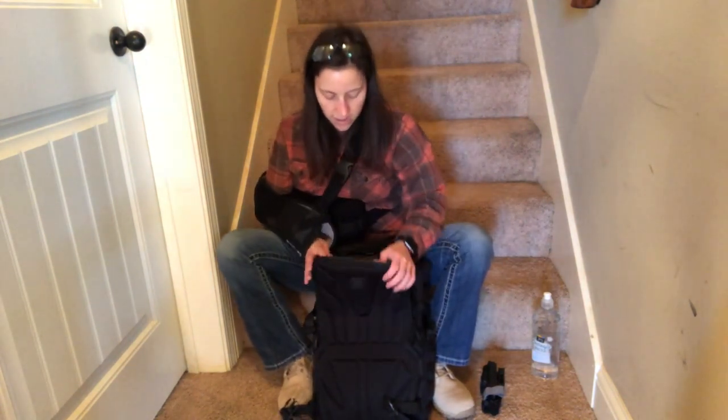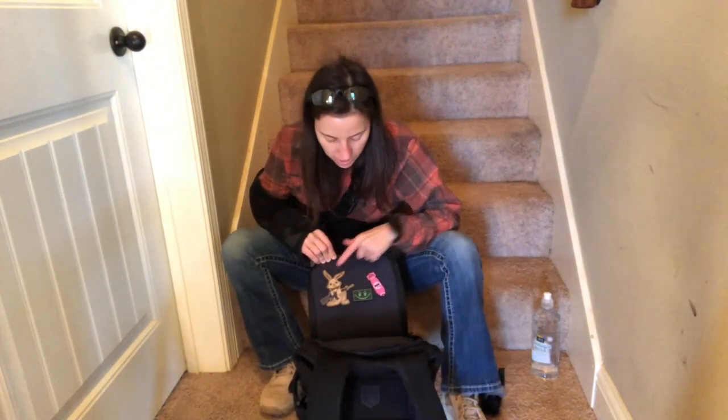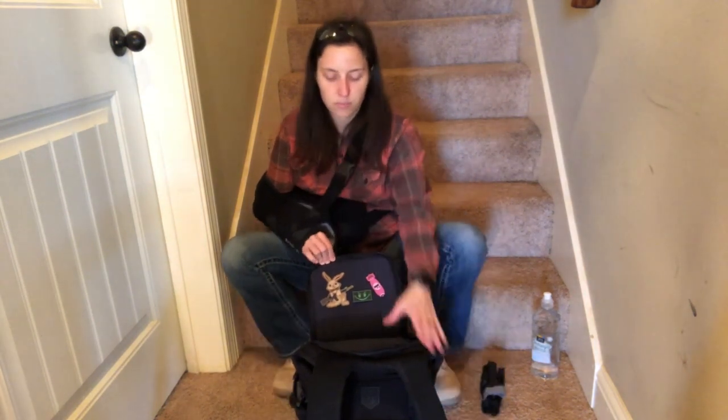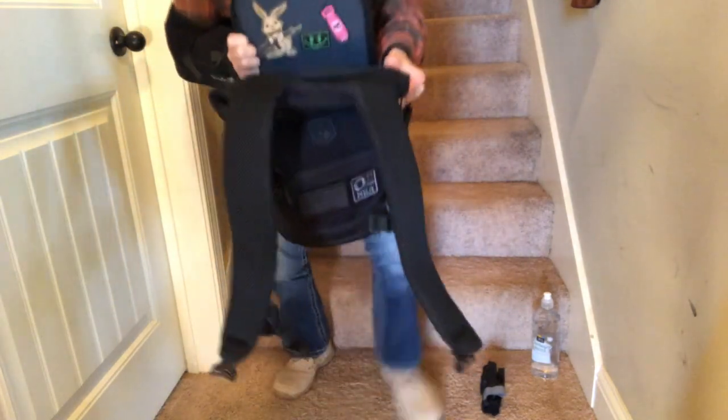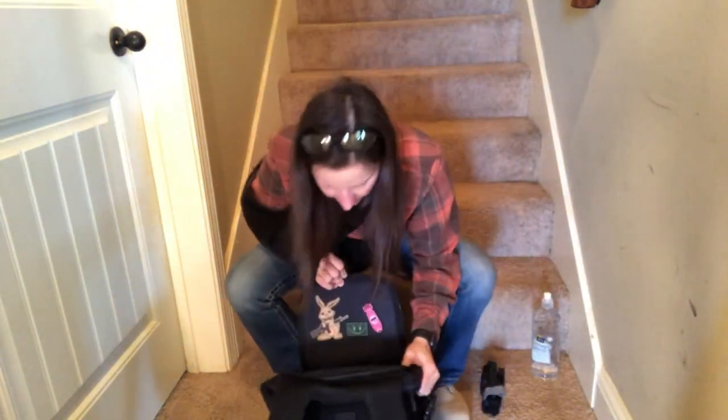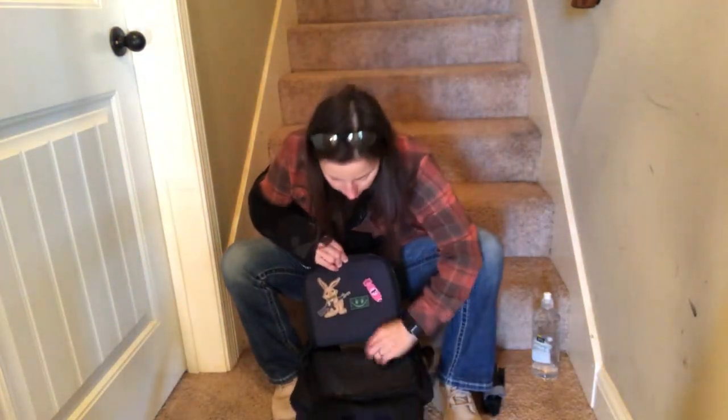So first I want to show you guys, I'm starting a patch collection, and turn it around. Not sure if you can see it from here, but I have my tactical bunny, my little smiley face, and a pink little F-bomb. So let me see if I can hold this up so you guys can see my patches. Anyways, those are on the inside of the bag.